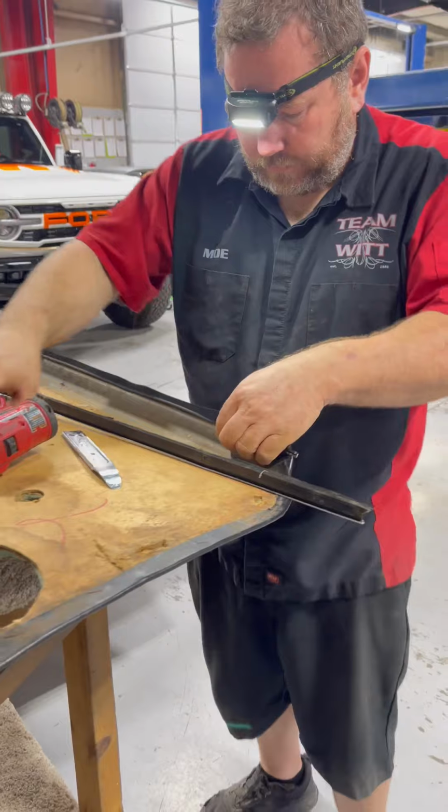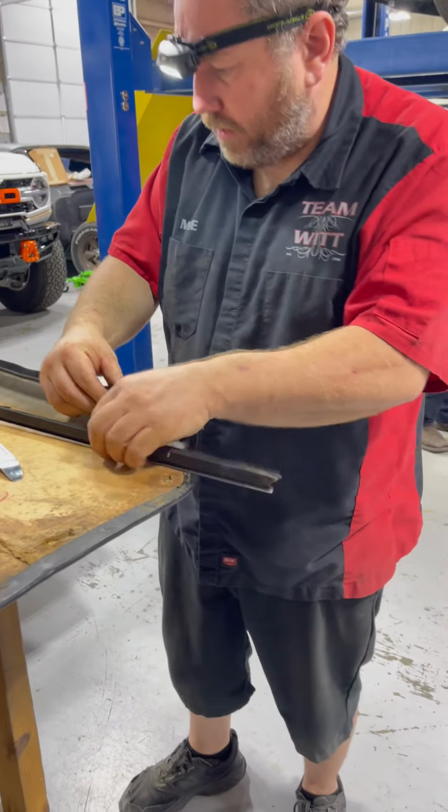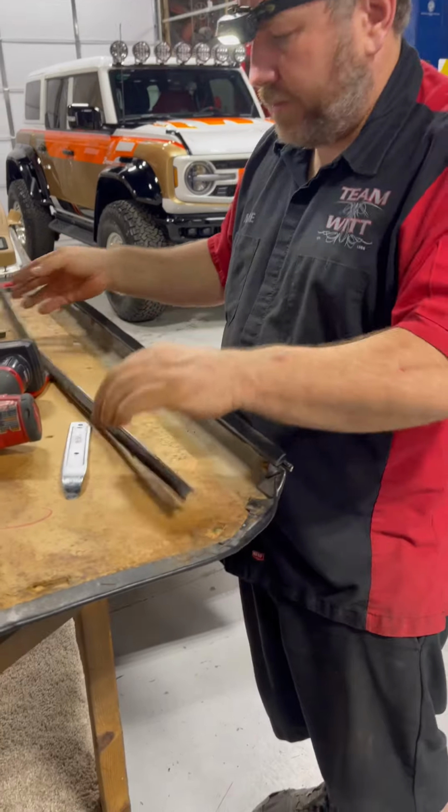What dog panel is this, Mom? It's off the Cougar. Okay. What are you doing to it? Replacing the belt line. Oh, putting new ones on? Yeah, that one didn't seal so well anymore. No.